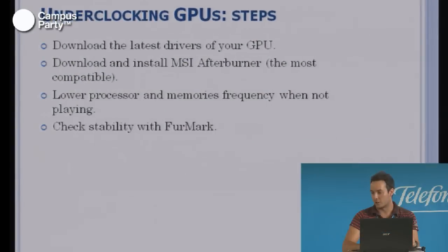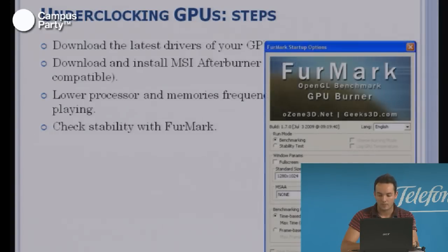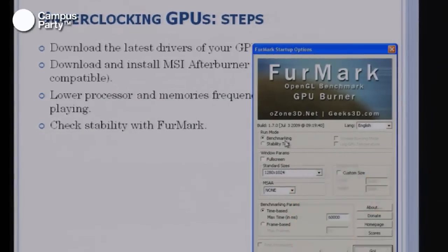And then also, like with CPUs, check the stability of the GPU with Furmark, which is also free software. There you go. You have the option of benchmarking, which we are not doing, and a stability test. It will put your graphic card to the limit and see if it's stable or not. If you lower it too much, you will have to repeat the process until it's stable.